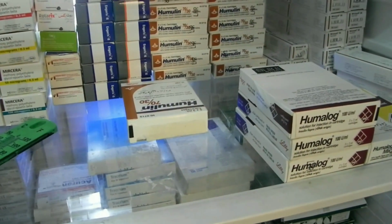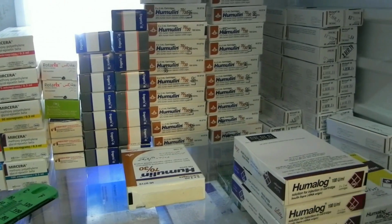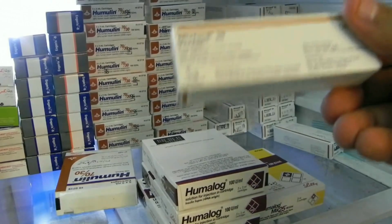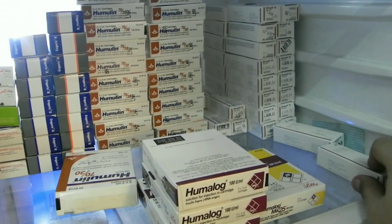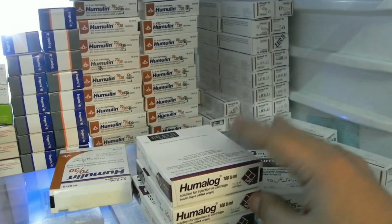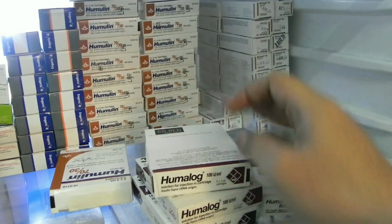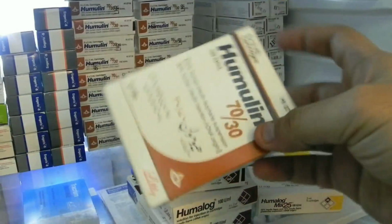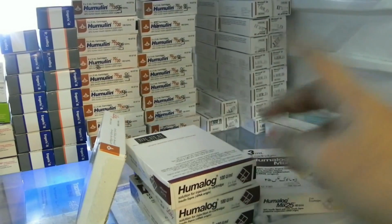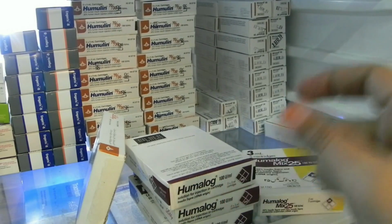As I showed you some insulins in the top shelf, we have some cartridges that go in pens right here. At the extreme right we have Mixtard 30 pen fill, Humalog Mix 25, Humalog, insulin lispro, and then we have Humulin 70/30. So Mixtard comes either in the form of a vial or in the form of a cartridge that goes into the pen.